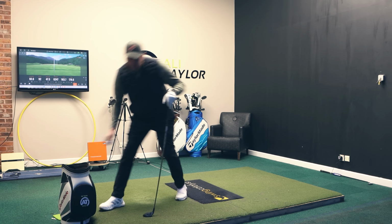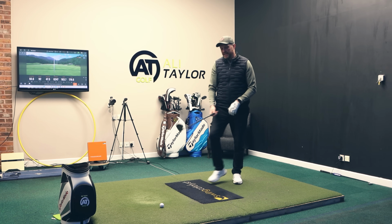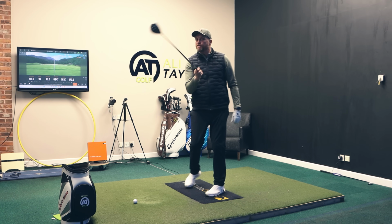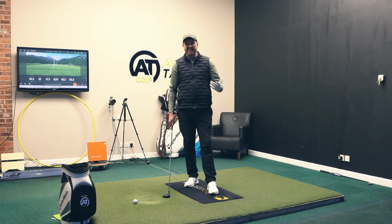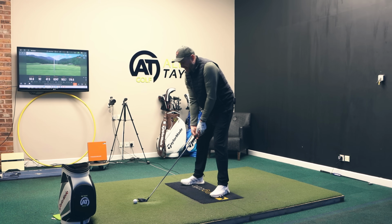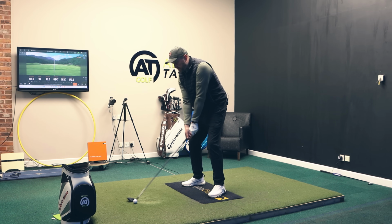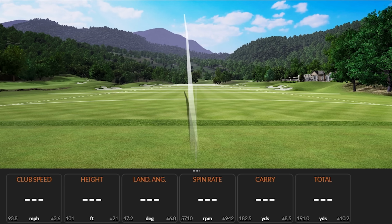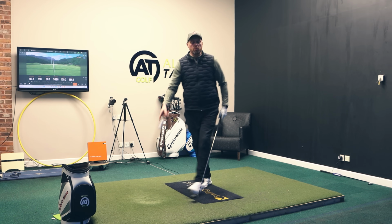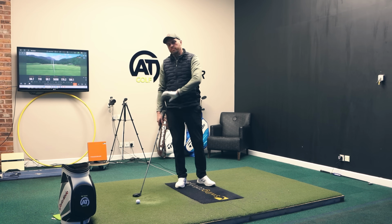Now, I do appreciate everyone watching doesn't swing at my speed. But what I would say is I think the slower the clubhead speed, even more 9-wood becomes an advantage to you. Because if you struggle to create clubhead speed, that longer shaft is going to help you. And even if you were to swing slower, we can see there at 90 mile an hour, I appreciate that's not loads slower, still super high and super long.